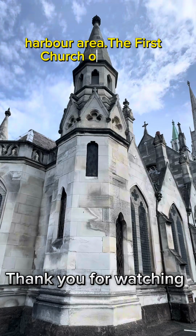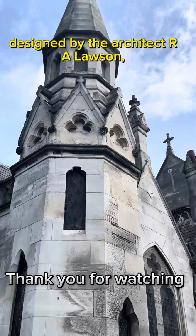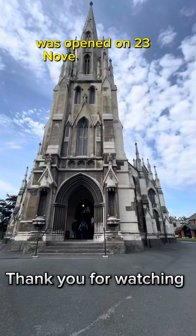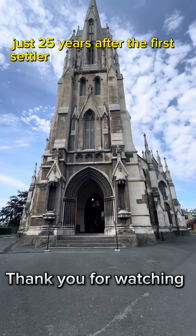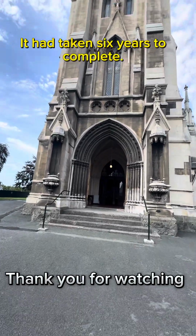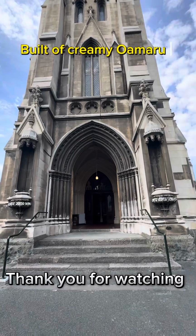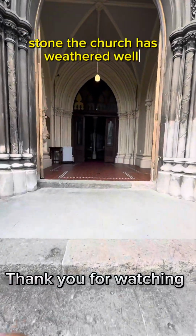The first church of Otago, designed by the architect R.A. Lawson, was opened on the 23rd of November 1873, just 25 years after the first settlers arrived in Dunedin. It had taken 6 years to complete. Built of creamy Oamaru stone with a base of Port Chalmers stone, the church has weathered well.